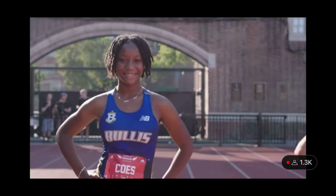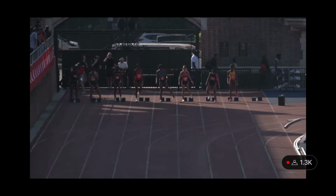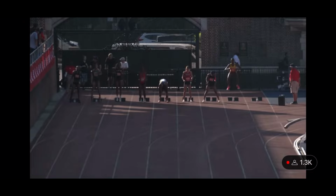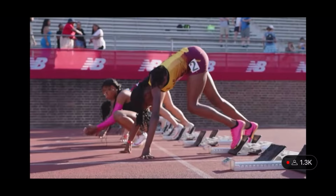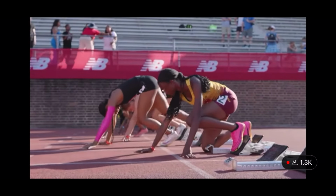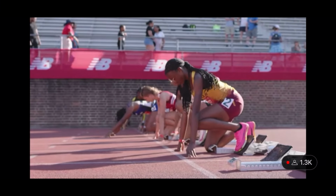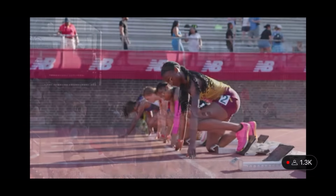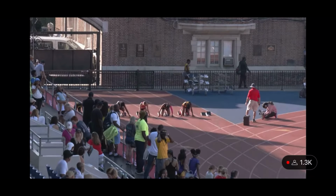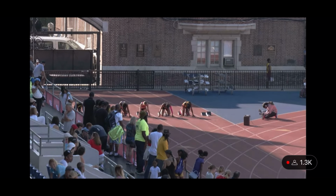And from that powerhouse Bullis contingent is Parker Coes. Short of that meet record, Parker Coes from Maryland in lane 5, 11.94, may be in serious jeopardy. Always the hardest part of the race, I think, right here, just getting set right at the start line, calming your nerves, making sure you've told yourself a number of times that you can do it. You got to believe in yourself.